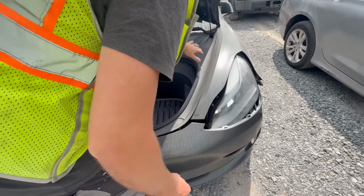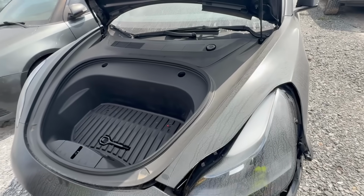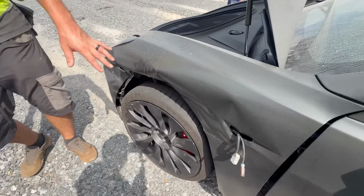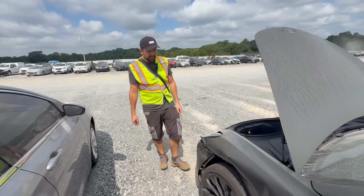It's hard to tell with all the plastics, but it's nice that the plastics are still clipped in and where they belong. So just literally bumper, fender, headlight, maybe a couple brackets here and there. Not too bad at all. Probably some suspension damage as well. A little curb rash, but at least the tire's there where it belongs. So I think it's pretty cool.